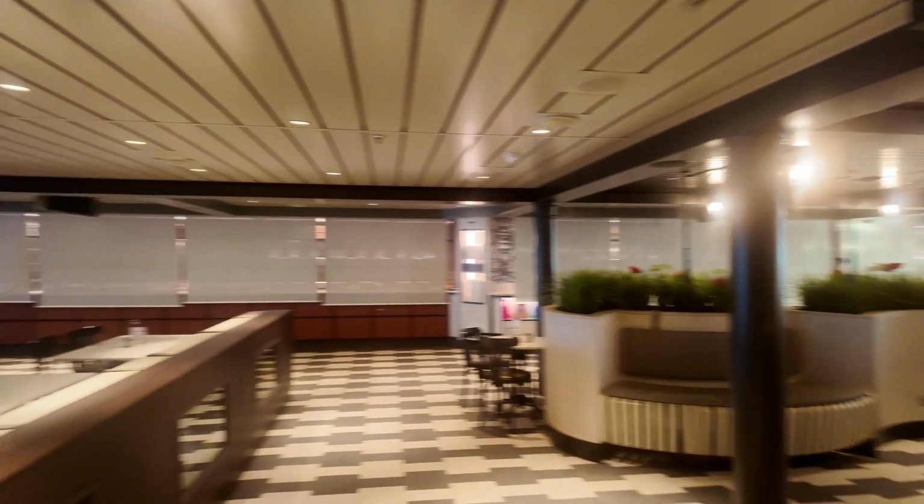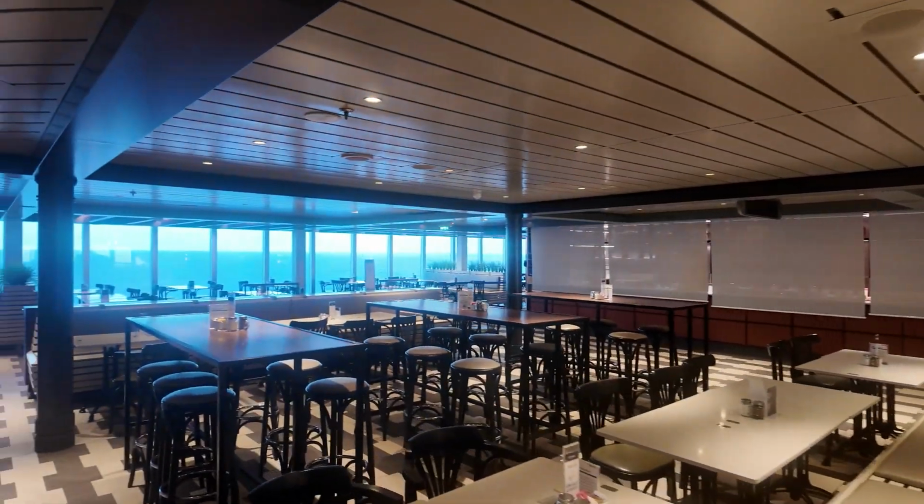Further down here on deck 16, we are in the Marketplace buffet, which is massive.